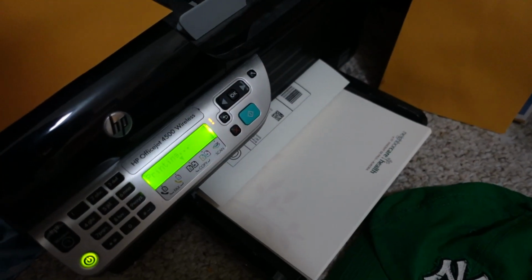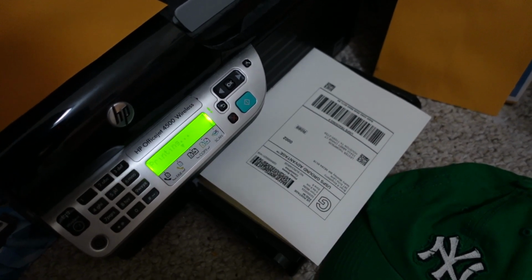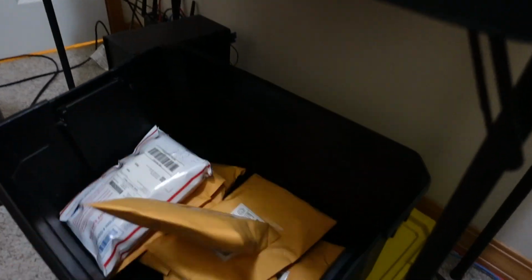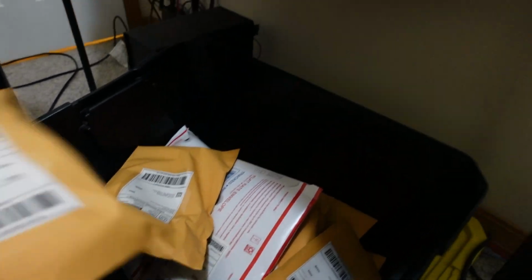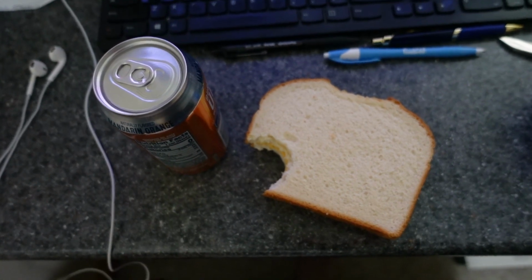Alright, here they come. Let's get these shipping labels printed and on these packages, and get them out to the customers. Alright, 6 more orders for the tote, and 1, 2, 3, 4, 5, and 6. So the tote is filling up. Alright, time for a little lunch break.